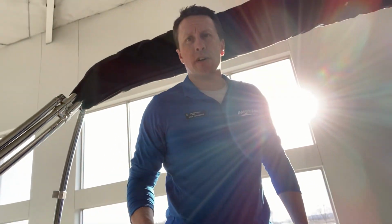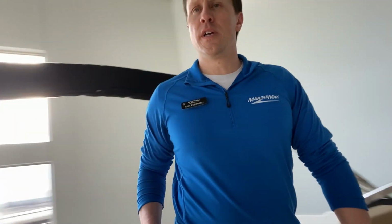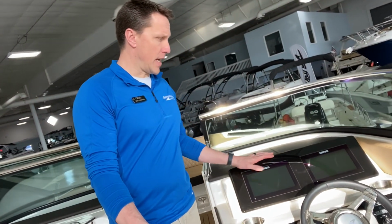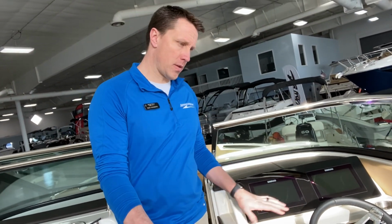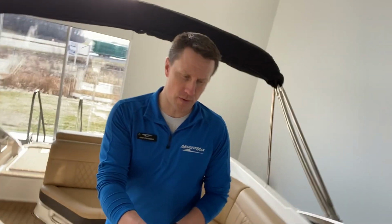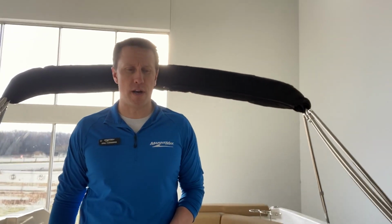This boat is powered by a 6.2 liter MerCruiser, 300 horsepower. It's going to have the dual digital dash on the helm here, two 9-inch screens from Simrad. Beautiful, beautiful boat. Plenty of room for all of your passengers to be able to come through and spend a day on the water. 15-person capacity.